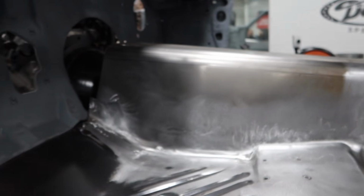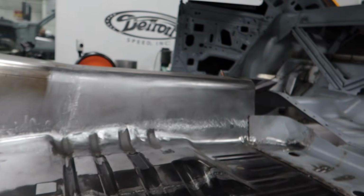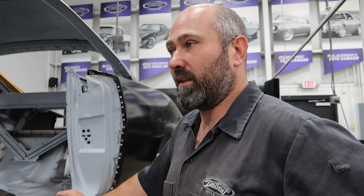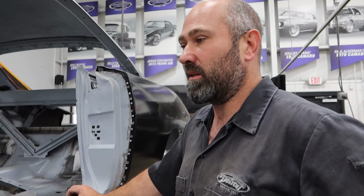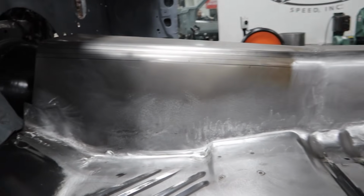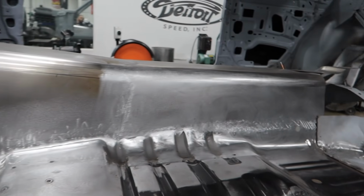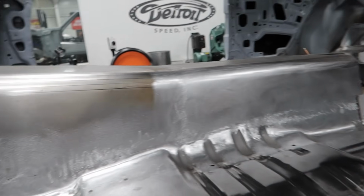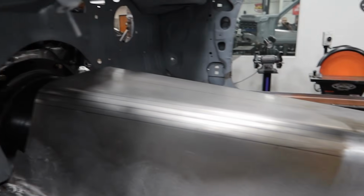You've made a lot of progress here getting this tunnel installed, and man, it is tall. Yeah, I had to make some room for it. The drive shaft and everything along with it comes up in the car because of the ride height. So yeah, that's what we talked about in the last video, how everything is getting raised up into the body because of how low the goal is for this car.